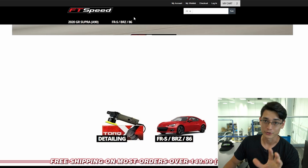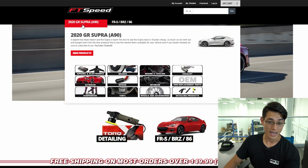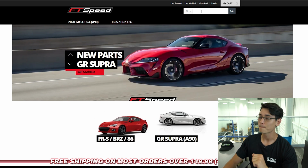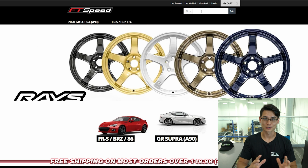All right, so the new website, it looks pretty much the same. However, it is way better and way faster on the back end. Up top, there are a few differences. We have a Supra tab, and then we have an FRS BRZ and 86 tab. But probably the best part of the update is the search, the live search.